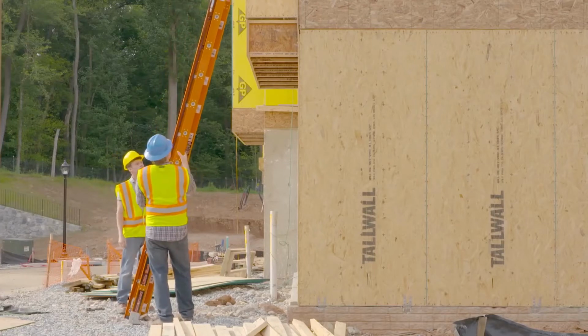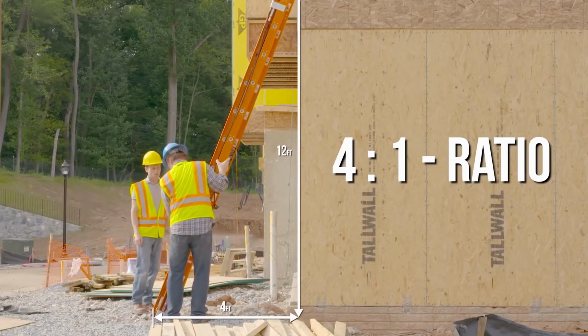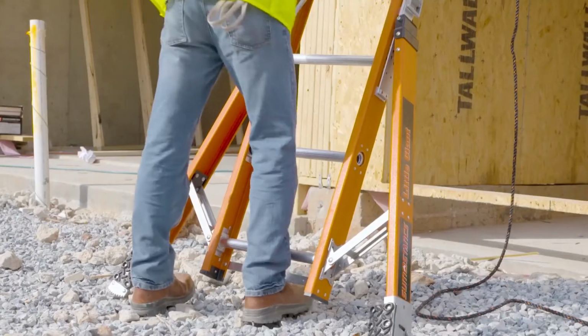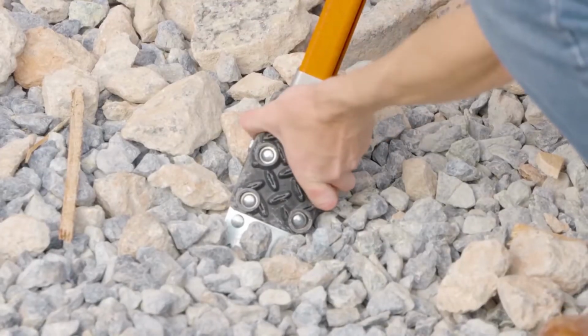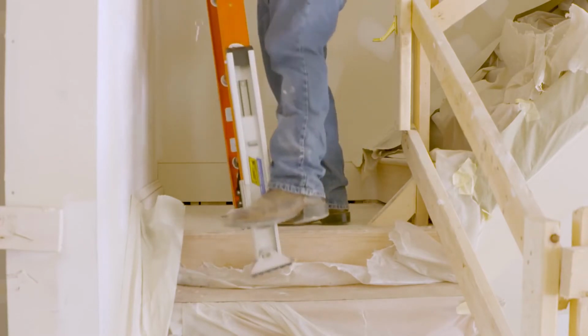To properly set up an extension ladder, you should place the ladder at a 4-to-1 angle against its point of contact. Then you'll need to secure it at the bottom or the top to prevent any sideways movement. Ensure that both feet are balanced and have secure footing. You should use a ladder leveler when working on uneven surfaces.